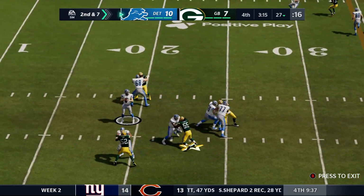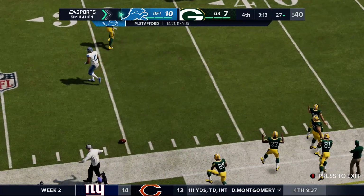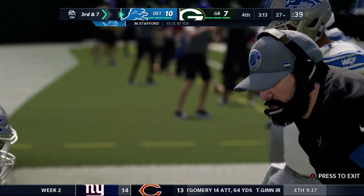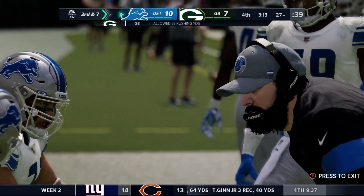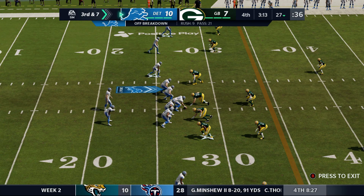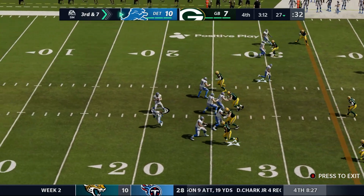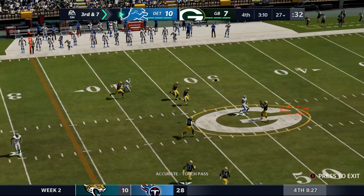Out of the gun, Stafford. And that's going to be incomplete. He was trying to find Marvin Jones that time. And it's 3rd down. One of the bigger plays in the game thus far. The crowd getting into it as we come up on a big 3rd down. Operating from the gun. Stafford.